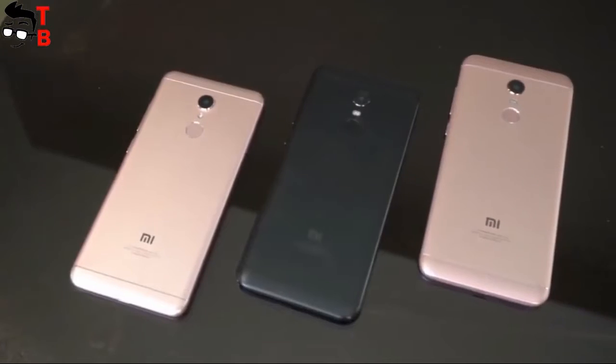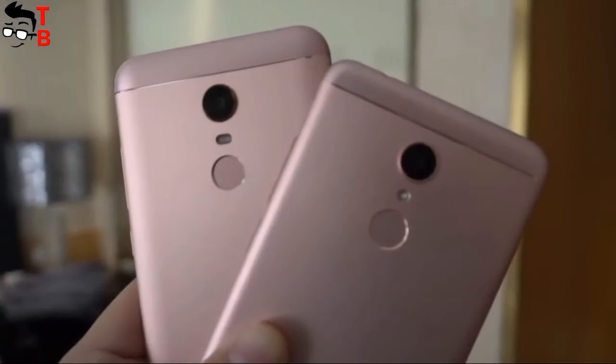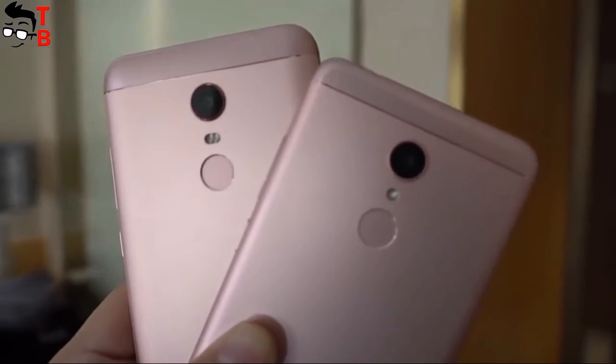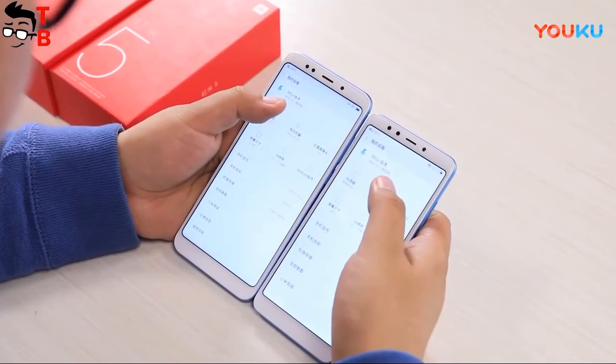Of course, new smartphone runs on latest Android 7.1 Nougat with MIUI 9. New software from Xiaomi provides some useful features and optimization. And the last but more interesting part is price.